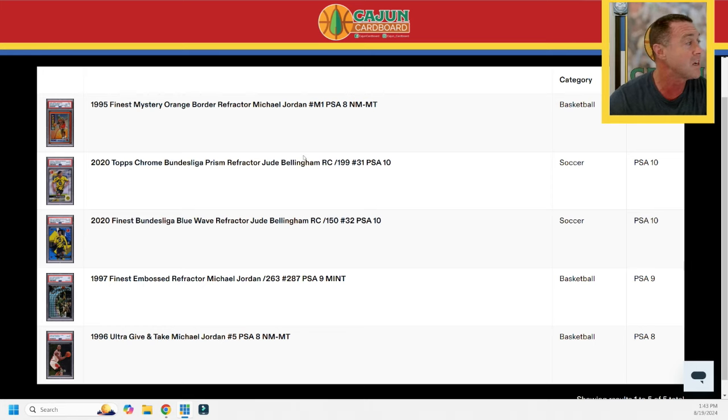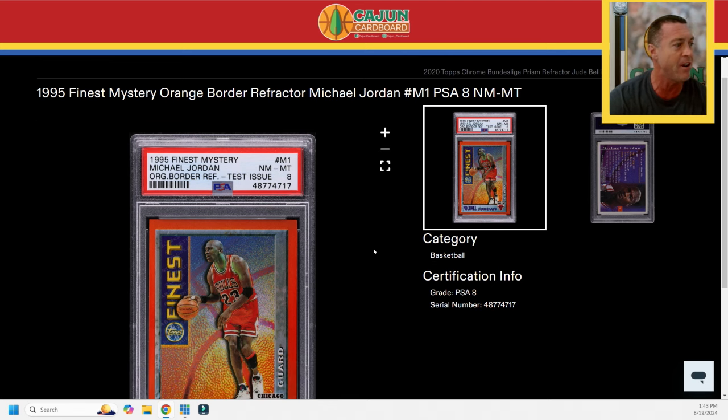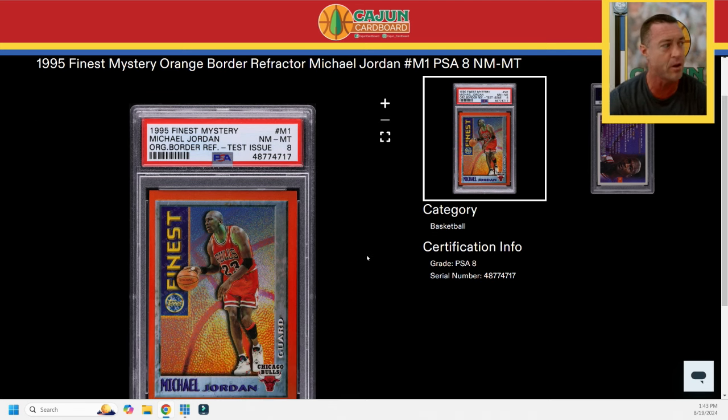Let me turn my phone on silent and act at least somewhat professional, and let's get cranking. Here we go. We've got the new Fanatics Collect Vault, not the PWCC Vault, the Fanatics Collect Vault. We got 5 cards today. Let's start with probably the biggest and the baddest, or one of the biggest and baddest, and that is the very, very strange, very rare Mercurial 1995, often mislabeled, Finest Mystery Orange Border Test Refractor.